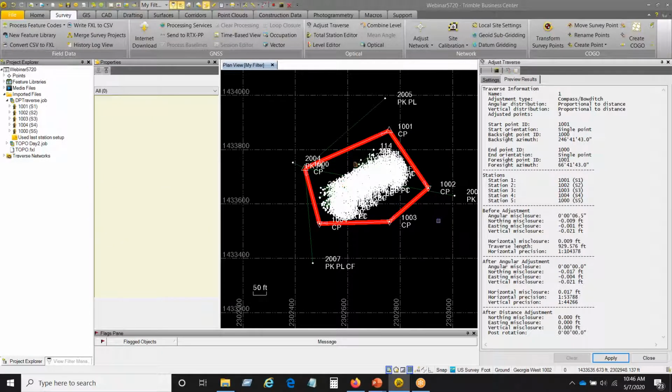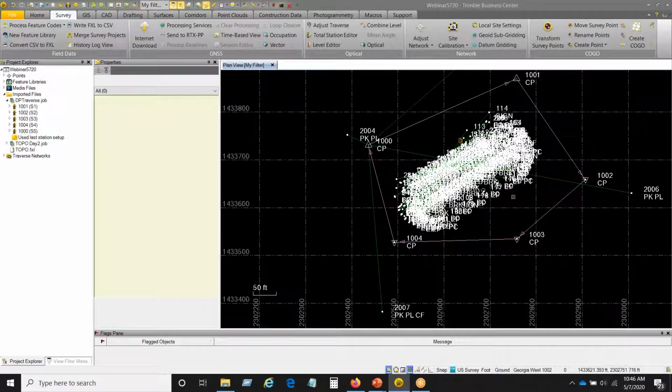And now when I look in here, let me close that. Now when I look, just to cue you visually that you have adjusted a traverse in here, the traverse is going to be purple, and all the little points that got adjusted that are part of the traverse adjustment are going to have a triangle on them, just letting you know that those are adjusted.